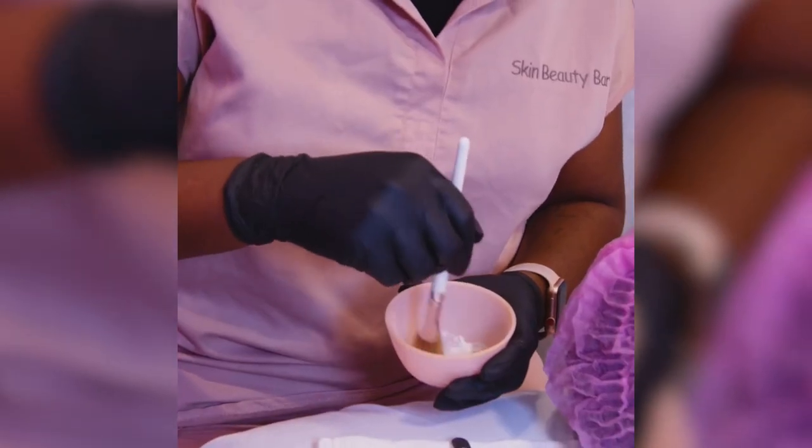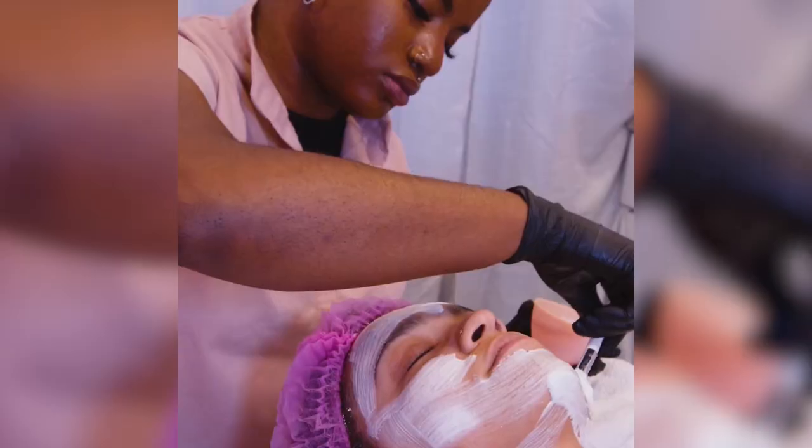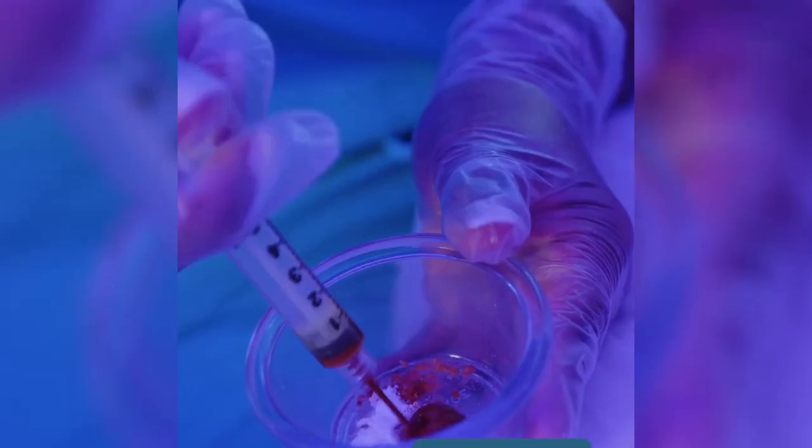But it is still difficult because it's a black owned business. So we have higher expectations for black-owned businesses to provide a more luxury service and go against stereotypes that are put on black-owned businesses as well.